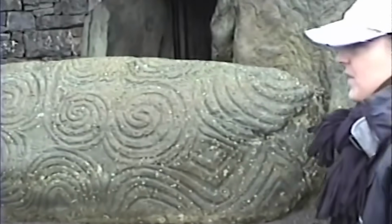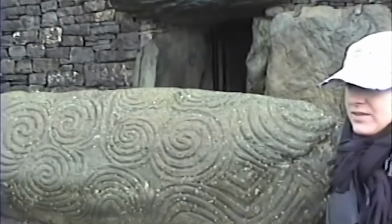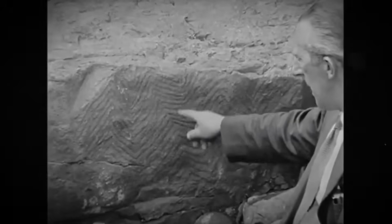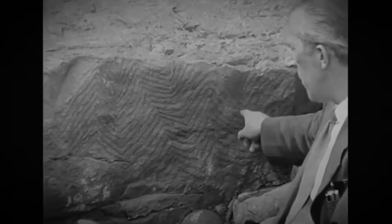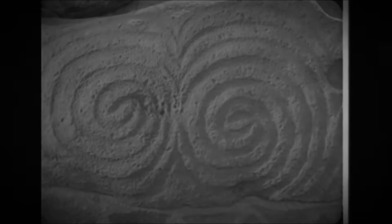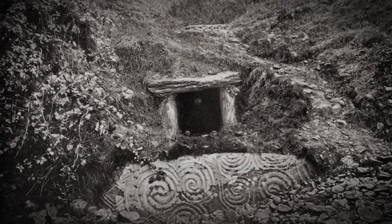The carved symbols, spirals, lozenges, and circular motifs further add to the intrigue. I think you can see here this panel of zigzag or chevron ornamentation. Scholars have debated their meaning for centuries. Are they simple decorations, or do they hold a deeper significance?